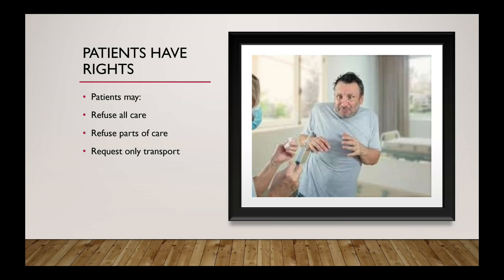Patients may refuse parts of care. One of the big ones that I see, especially in EMS circles, is that patients may not want an IV started. Maybe they're frightened of IVs. Maybe they've had bad experiences in the past. If they don't want that, it's perfectly okay. They have the right to refuse certain aspects of our care, and we can still offer them other parts of care and transportation to the hospital. And again, the patient may request only transport.